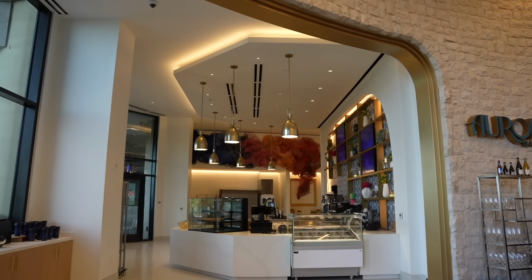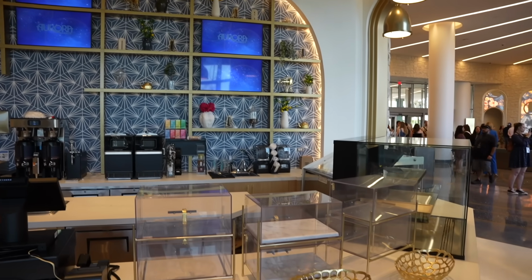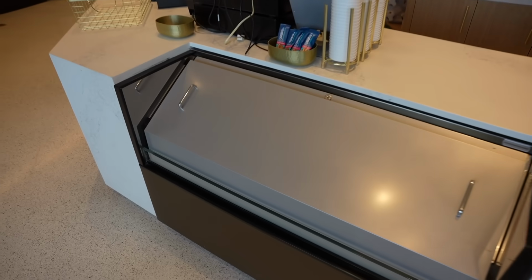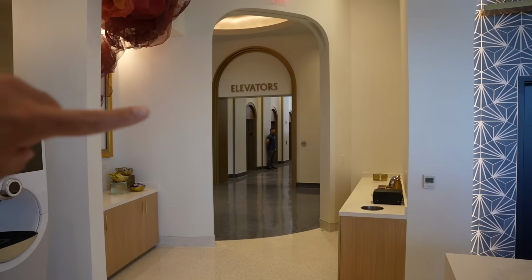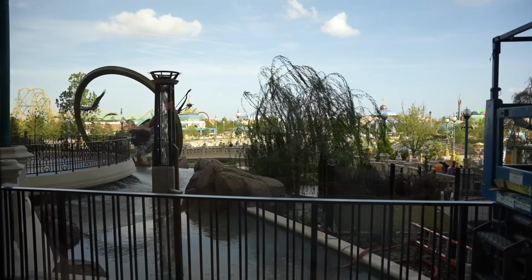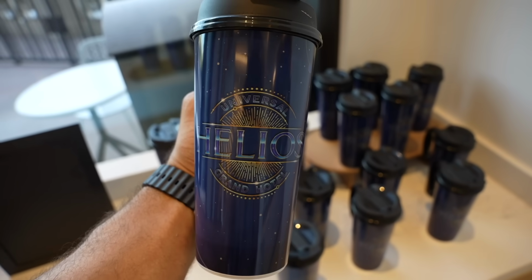Guests will walk into that reception. There's no menu out just yet, but how fancy is this? Looks like they're going to have some pastries, coffee, grab and go items such as sandwiches. They have a Coca-Cola Freestyle machine right there, some grab and go candy and chips. And then we can see the elevators right there. It also looks like you'll be able to sit outside and enjoy this view of Epic Universe while enjoying your morning cup of coffee. They have packets of Liquid IV. Nice touch, Universal. Here are the resort refillable mugs. I love this logo of Helios. I mean, how grand is that logo?